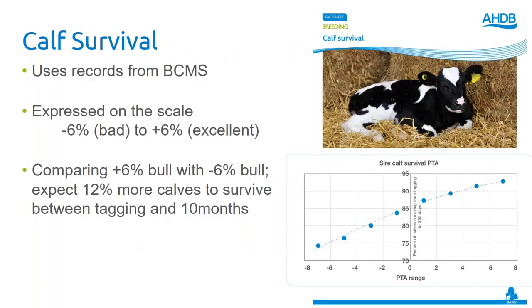Then calf survival data from BCMS. So animals get an ear tag, and from that point onwards we can track them whether they survive on farm or not. And this index is looking at calving and tagging up until about 10 months of age, when we know the majority of calf losses occur on farm. Again, the data is analyzed and expressed on a percentage scale where the positive numbers are desirable.